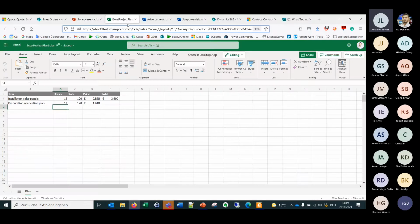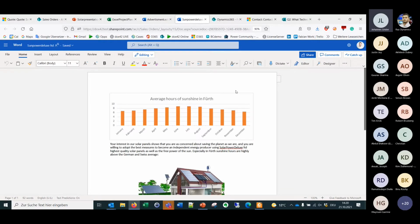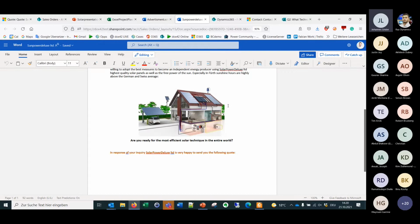Then we have an Excel file. Here, there is calculations. How much does it cost to install the panels on the roof? So basically, let's change this to 40 hours, for example, just to make it a little bit dynamically. Then we have some advertisement. That's an entire Word document stored here in SharePoint. And also we have a cover letter, for example, also a Word document.